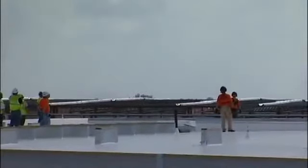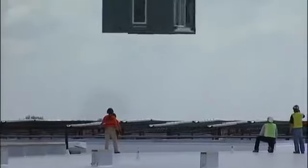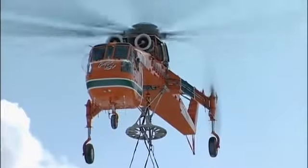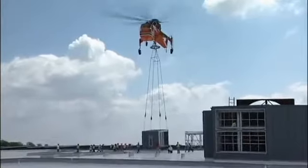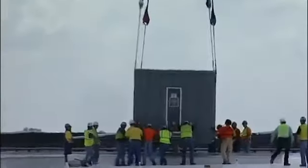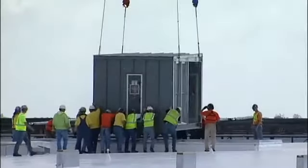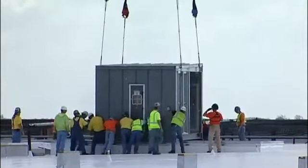See the man in the orange t-shirt and helmet? He's part of my crew. He talks to my pilot by radio, and he directs the positioning team on the roof. Once the load is close enough, they all rush in and help get it into the final position. That's it, guys. Stop the swinging and swaying. Don't worry, I'm holding the weight. This thing has to be in exactly the right spot before I can set it down.